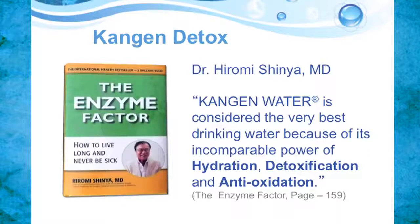Mr. Shinya is the inventor of the colonoscopy and has performed over 370,000 procedures with his team. He is in his mid-70s, still works in one of the most prestigious medical centers in New York City and Japan, considered an expert regarding the colon and digestion. His work has led him to understand that the solution to pollution is through dilution. Thus the importance of Kangen water to create superhydration, which leads to natural detoxification.